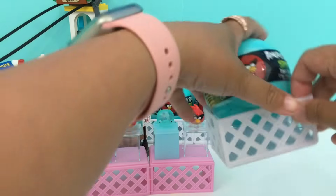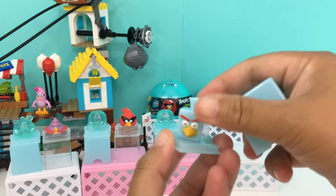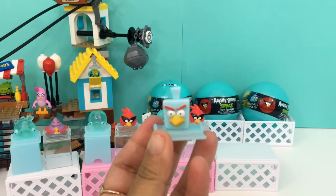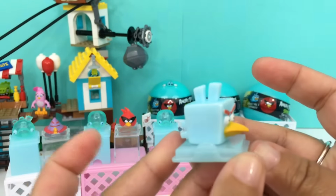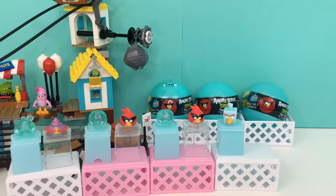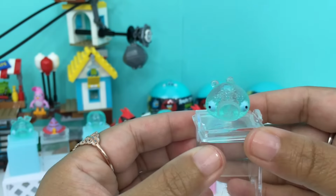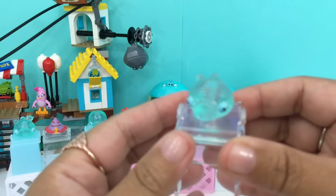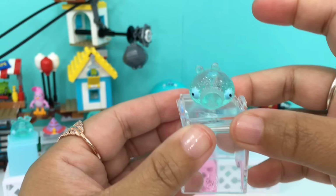And for our fourth capsule, let's see what we have here. Another bird. I don't know the name. Oh wait, I think this is Icebird. Yeah, this is Icebird. Very cute. Let's put Icebird right here. And here we have the minion pig. So cute. And the same with the other ones, the color is light green and it's shiny and greasy. Why? I don't know.